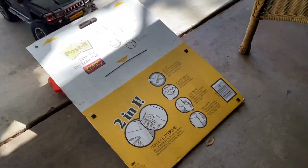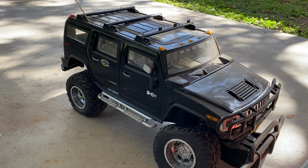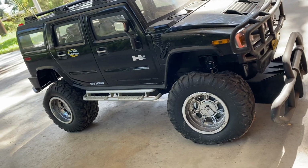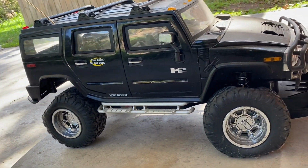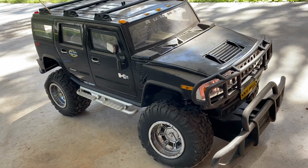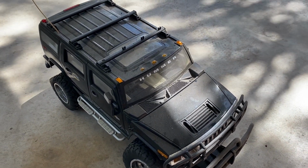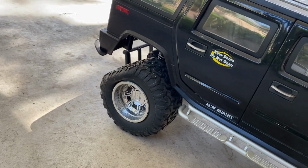Made a little makeshift ramp here, and as you can see, we found one of my old Hummer H3s, when those were a thing. I think I've had this thing since like 2006, maybe 2007. It was one of my favorite remote control cars at the time. And as you can see, it's just been sitting here in the garage, has flat tires and all.